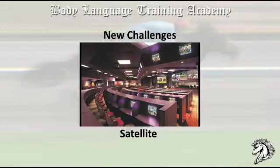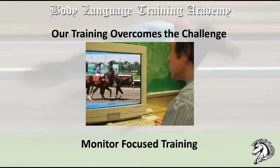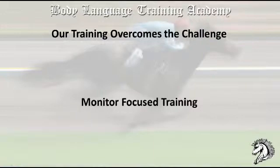The challenge is the same from home or the satellite locations. It is hard to do proper racehorse body language looking at a monitor. That's where the Body Language Training Academy comes into play. Our complete training is monitor focused. That means simply we are not training you only to evaluate horses from the racetrack, but also training you to do racehorse body language from the comfort of your own home or satellite location.